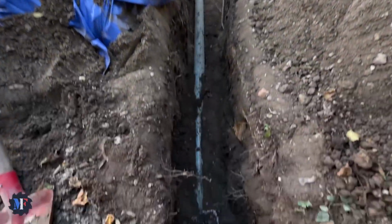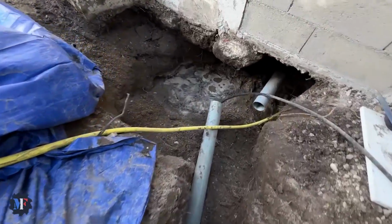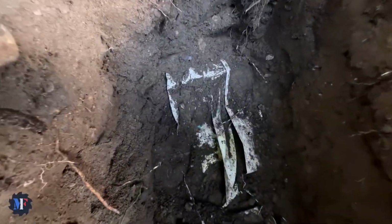Yeah, guys, what can I say? When that's not enough, the pressure washer, because it's really clogged. Well, you have to dig. We dig, and what do we find? Well, a plastic bag. Yep, another one.